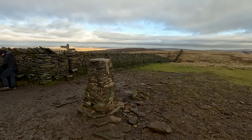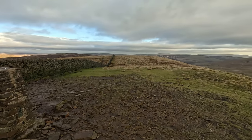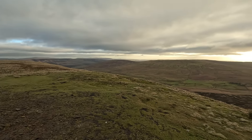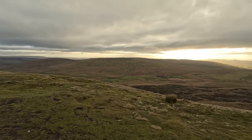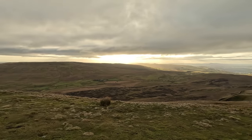The onward route is over the wall, but for now take time to explore Pen-y-ghent's summit and its panoramic views. It is acceptable to write Pen-y-ghent with or without the hyphens either side of the Y. Its derivation though is a little ambiguous.